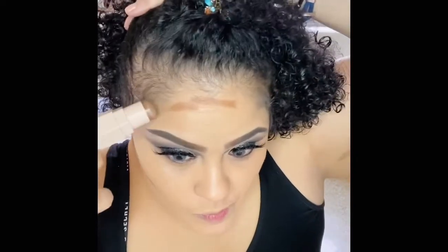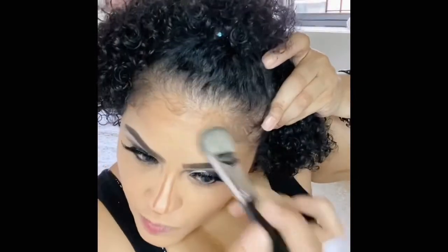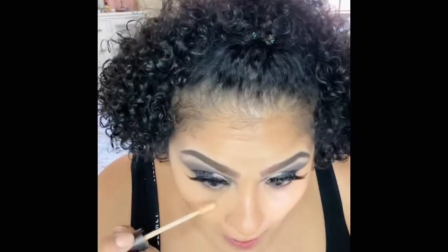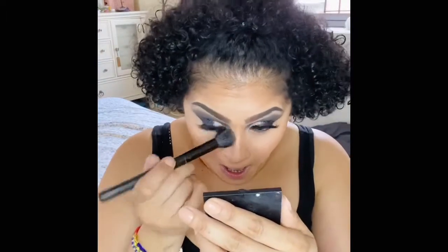I'll take my matchstick and contour. This is Fenty in Truffle. And now we blend, blend, blend, blend. I'm gonna go ahead and put some concealer on. I'm gonna set with my Laura Mercier Secret Camouflage Powder. Now I'm gonna go with my Translucent from Laura Mercier.